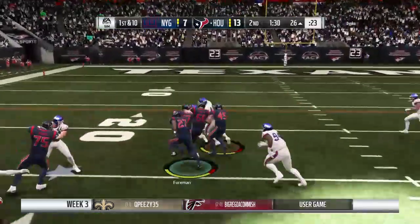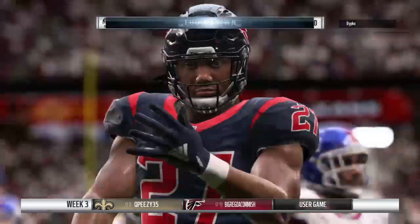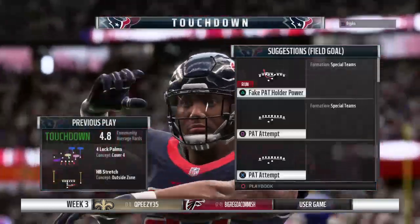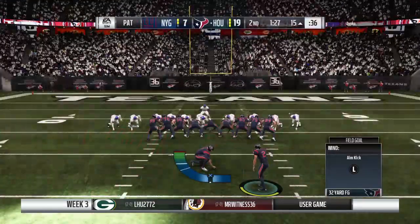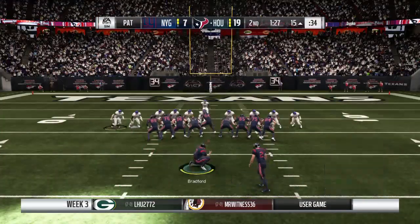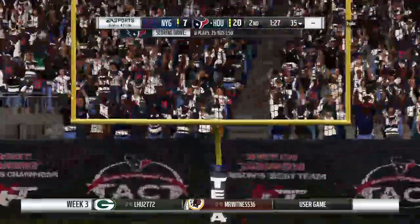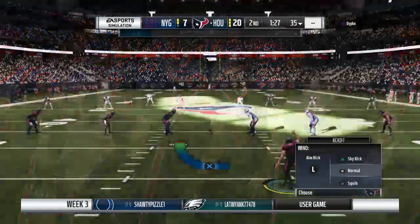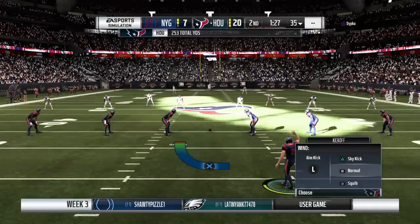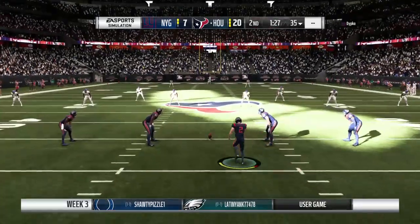Now Foreman. And he'll take this one in for a Texans touchdown. A great play there. His second touchdown on the season. And the Texans will add on to their lead. And they're able to up the lead by one more. Tavecchio now to kick this one away.